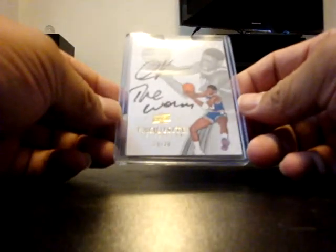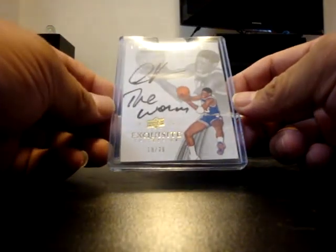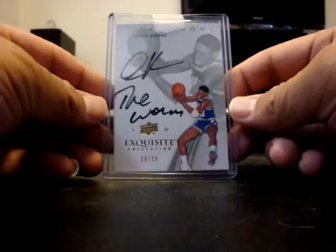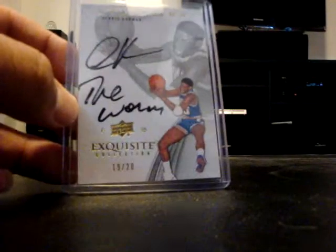Let me get into this first card. That came really quick. This is from the new Exquisite collection, 1213 Exquisite. This is the Impressions. On card auto, inscribed the worm. Very nice. I like the white backgrounds on about any card. This is out of 20, 19 to 20.